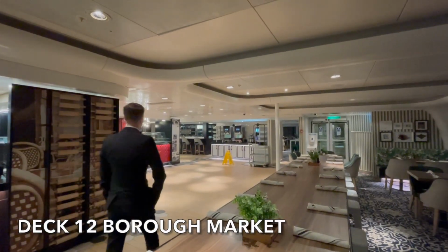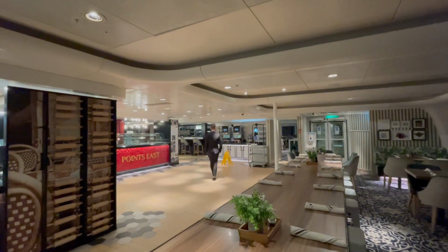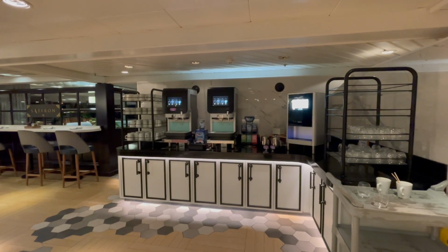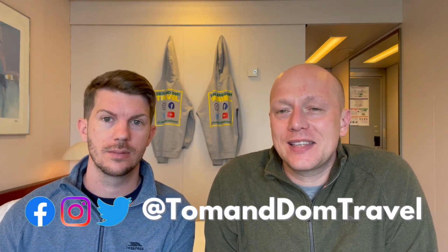We headed then to the buffet for those 24-hour tea and coffee facilities, where I grabbed myself a cup of coffee and we took it back down to the room. So earlier on we grabbed a couple of slices of pizza from the alfresco grill up on the pool deck, thinking we'd be able to have a nice midnight snack before bed.